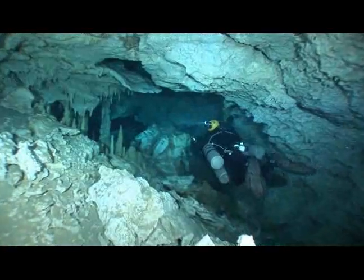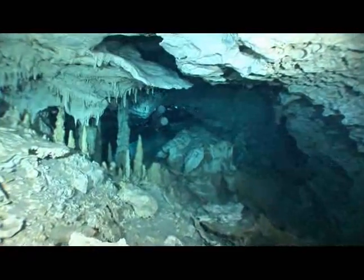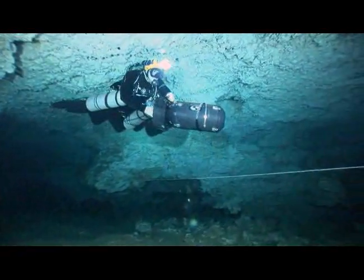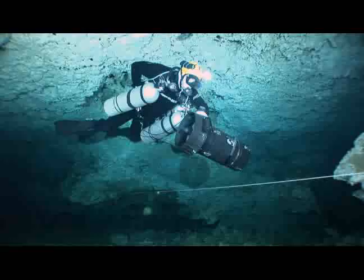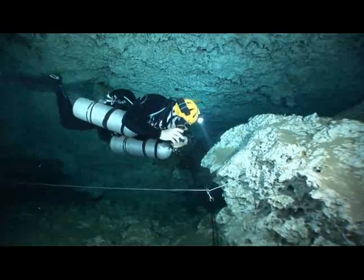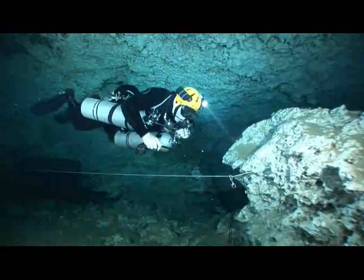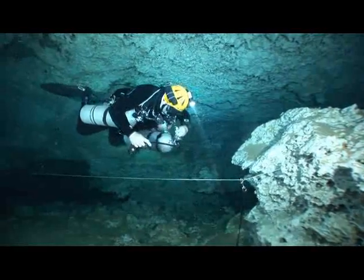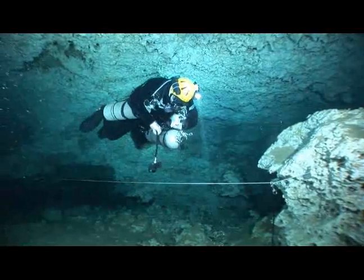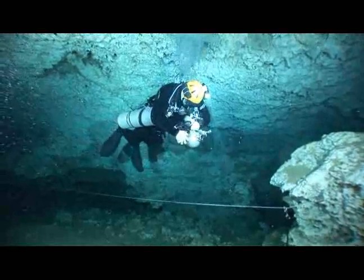Then we use scooters, like underwater torpedoes, and stage bottles to get us to the ends of the existing lines, so we have more time once we're at the end of those lines to actually explore effectively. So we'll scooter in, breathing from one or more stages, and we'll drop those stages as we're going into the caves, as we hit thirds on each stage bottle, leaving 2/3 of our gas to be able to make an exit with, should our exit be delayed.